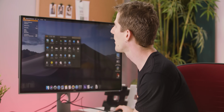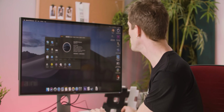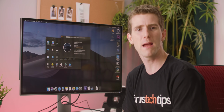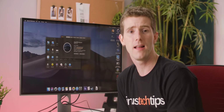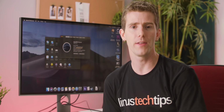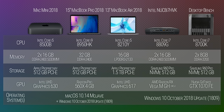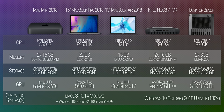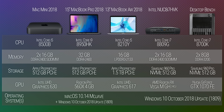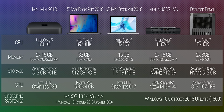So we're booted back up here. Let's go into About This Mac. Boom, there it is. 32 gigs of DDR4 memory. So at least the RAM upgrade worked. And this was just with random memory that we had lying around in our warehouse. So all that's left now then is to see how the 2018 Mac stacks up with the competition in terms of its performance. We're gonna test it alongside the MacBook Pro 2018, the MacBook Air 2018, a Hades Canyon NUC, and a similarly priced desktop PC.